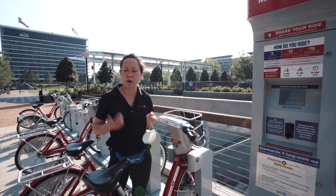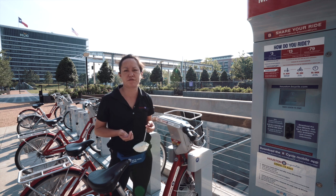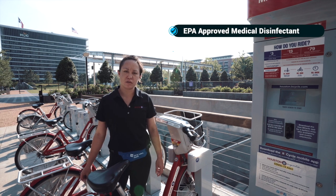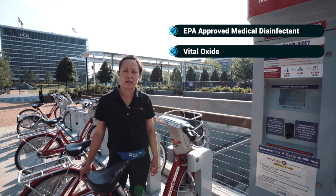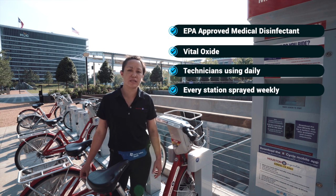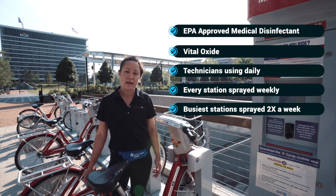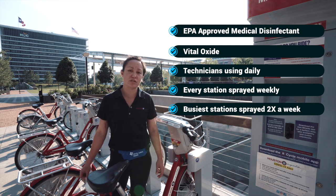I'm here at Midtown Park. We just wanted to let y'all know what we're doing in the field to keep everyone safe. We're using an EPA-approved chemical called Vital Oxide to keep the bike share equipment clean. Our techs in the field are using this on a daily basis, and we're also spraying every station weekly and hitting our top busiest stations twice a week.